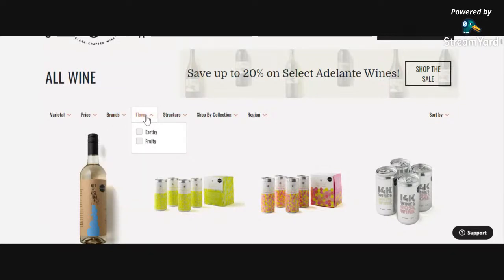Flavor, earthy or fruity. Scout and Cellar, we don't add any sugars or sweeteners to our wine. So if you're looking for something that you consider sweet, then I would recommend you look for fruity. Structure, crisp, creamy, light, bold. And of course, you can shop by collection.